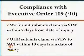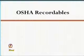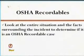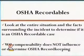Now let's look at what kinds of events need to be recorded on the OSHA 300 report. First, in order to determine whether an event needs to be recorded or not, you need to look at all aspects of the incident. Remember, whether or not an accident results in a compensable workers' comp claim, it has no bearing on whether it is an OSHA recordable incident. So that's why I say, when the title of the program is that they work together, well, maybe they don't. You have to assess the OSHA recordables entirely separate from your workers' comp.